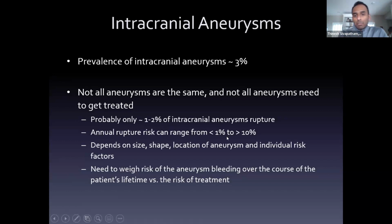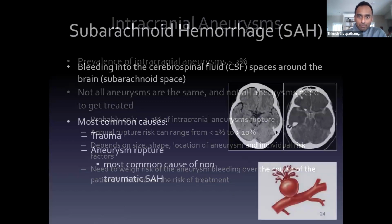That risk can range anywhere from less than 1% to more than 10%. So not all aneurysms are the same, and not all of them need to get treated. It depends on the size, the shape, location, and individual risk factors that determine what the rupture risk can be. And that's not an exact science, but we do our best to estimate what we think the rupture risk of an aneurysm is based on a lot of different factors that we take into account. So then we need to take into account what we think the risk of bleeding is for a specific aneurysm over the lifetime of that patient versus the risk of treatment. And there's different treatments that we'll talk about.